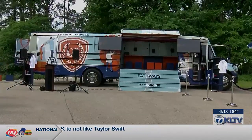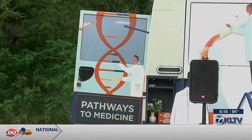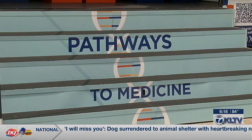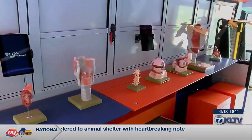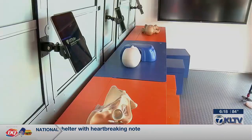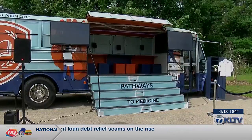This is the Pathways Explorer mobile unit, created to expose students from K through 12th grade, even undergrad students and community organizations to the world of medicine. This is the first step to experience what it's like to save a life on a mannequin or hear heart sounds or look at anatomical models and wear a white coat for the first time. The unit serves as a traveling educational tool.